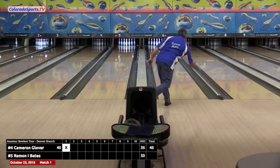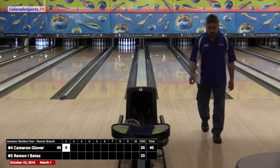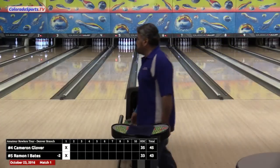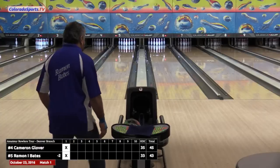All right, our first look at Ramon Bates. Ramon had a great look today, and he continues. Good shot. Both bowlers started with strikes. Frame number 1. Only a 2-pin difference in handicap. Cameron Glover has a 2-pin advantage over Ramon.